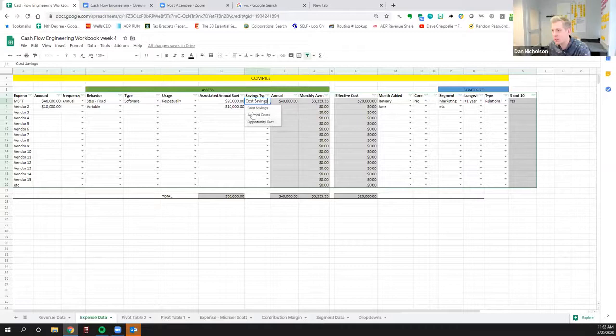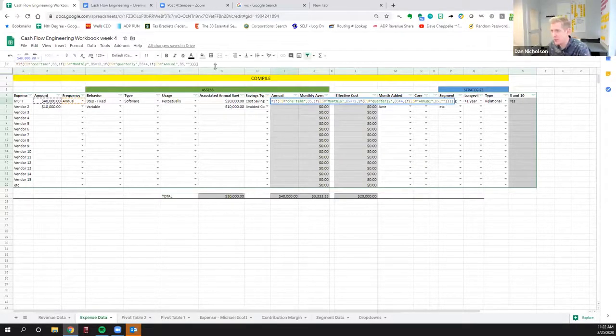And so it's important to denote, when we get to the analysis and strategizing phase, how much can we really count on this savings? How concrete is it? I use the term preponderance of data in our program. And so then we're looking at, anything in gray is math. There's calculation. So you can see up here, we've got this whole series of if-then statements to quantify the annual and monthly savings, and then the effective cost.